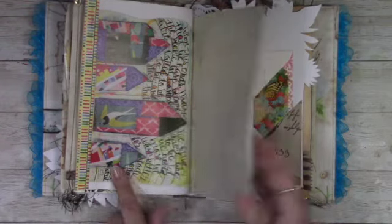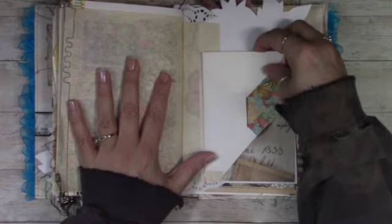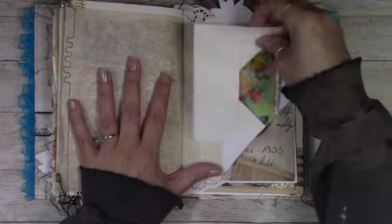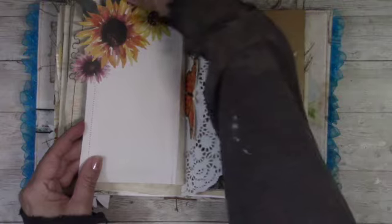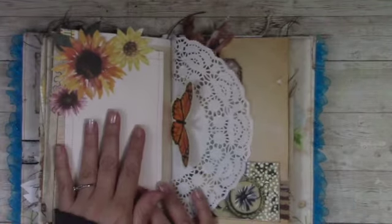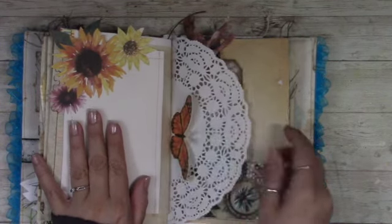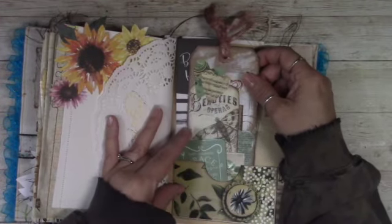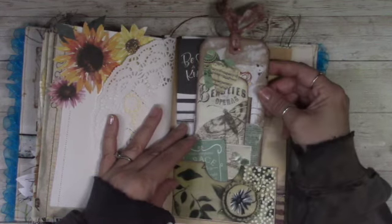Again, I sewed through it. Here's another paper, that paper that I love. Here's a little pocket. And here I just put a vintage Valentine card there for her. She can use it as she likes. Here's the other half of that paper that I cut out. That's the cardstock paper. Another beautiful butterfly. The doily. Here is another tag that I made. Another pocket, of course, from that same printable set.